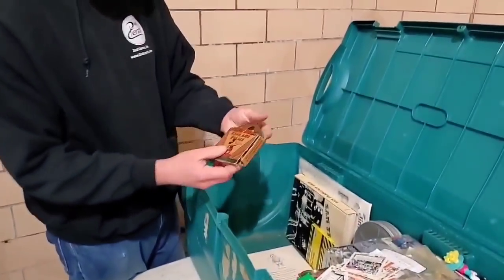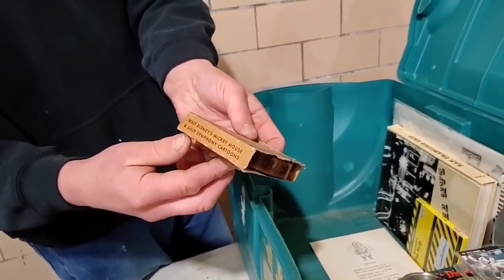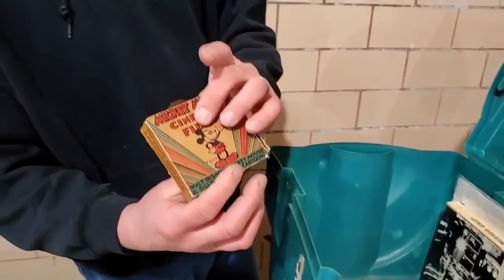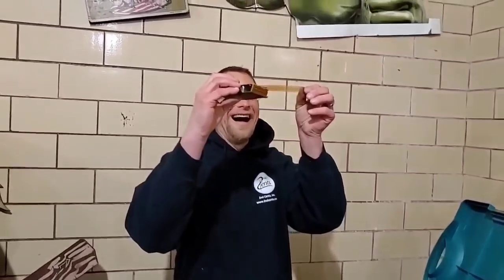Oh, look at that. Another Mickey Mouse film? Walt Disney's Mickey Mouse, a silly symphony cartoon. 16 millimeter. It's old. Oh. You guys can't see it. Sorry.